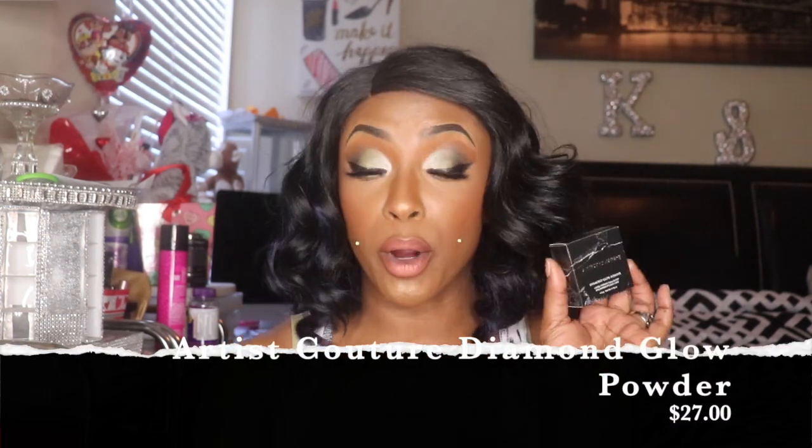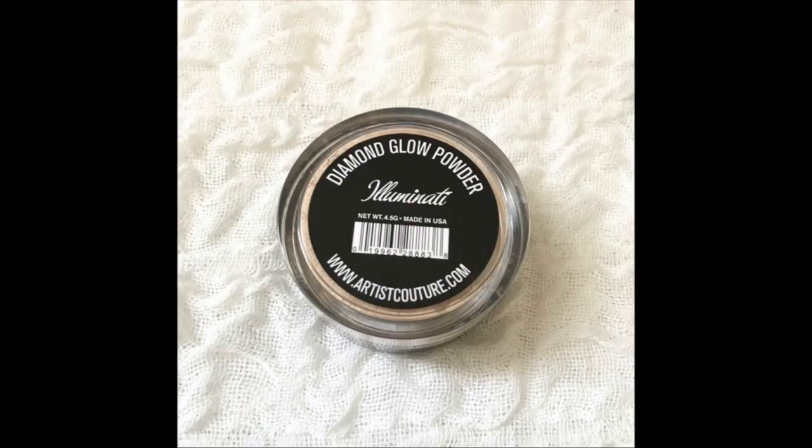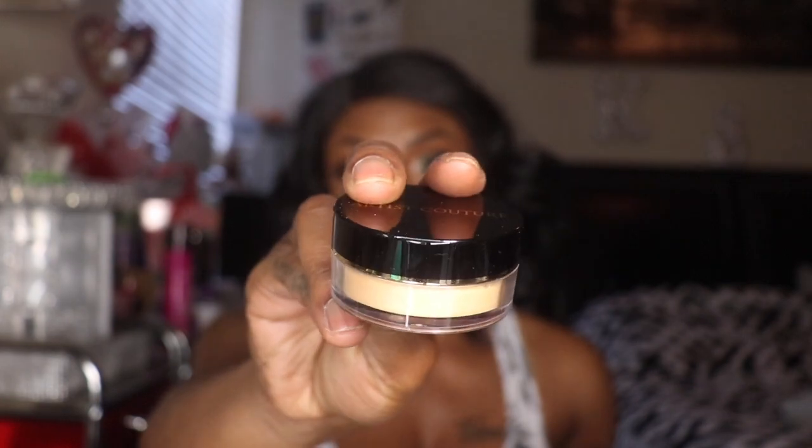And the next thing that was in the box is this Artist Couture Diamond Glow Powder. And this one is in Purple Dream. You guys, ever since Jackiana came out with her two shades, LeBron's and La Peach with Artist Couture, and last time in Boxycharm, when I first started getting Boxycharm, I got Illuminati. You guys, I've been addicted to these. I've been addicted to Artist Couture. So I'm liking that it's in the shade Purple Dream, which I thought was going to be purple, but it's really not.